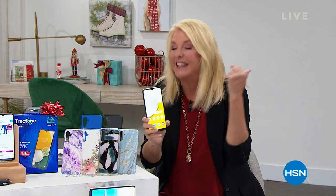This is a Samsung Galaxy. It's a Trackphone system. You're going to go crazy. Our price is so good. Just the phone itself is $200, and our huge deal is half of that.